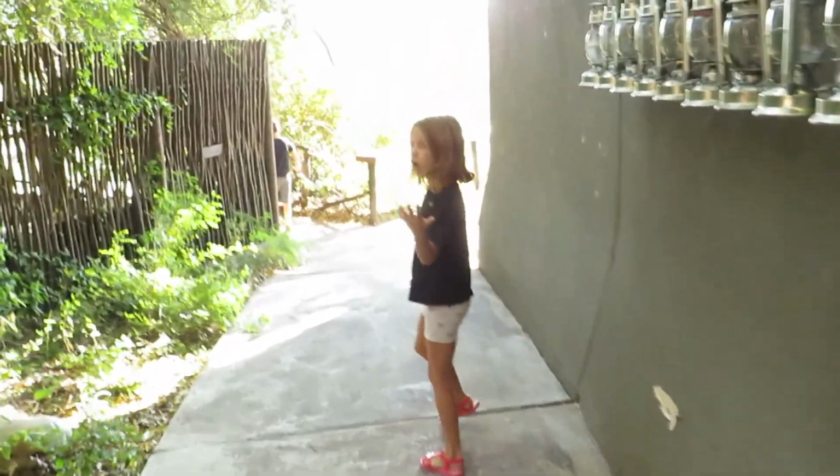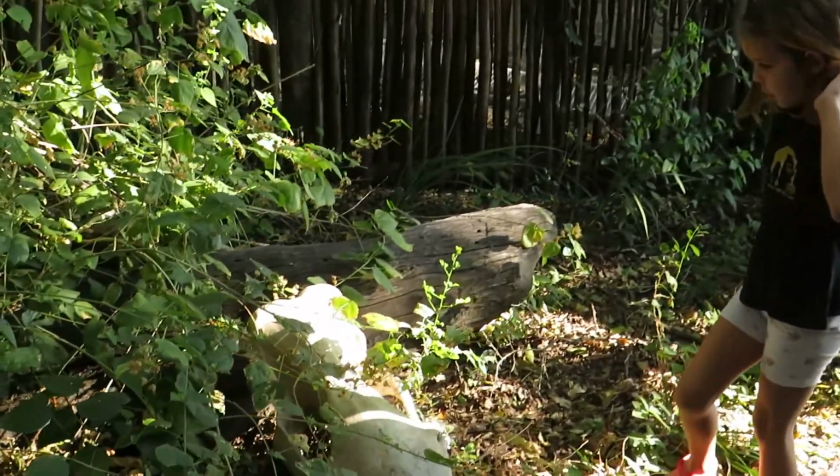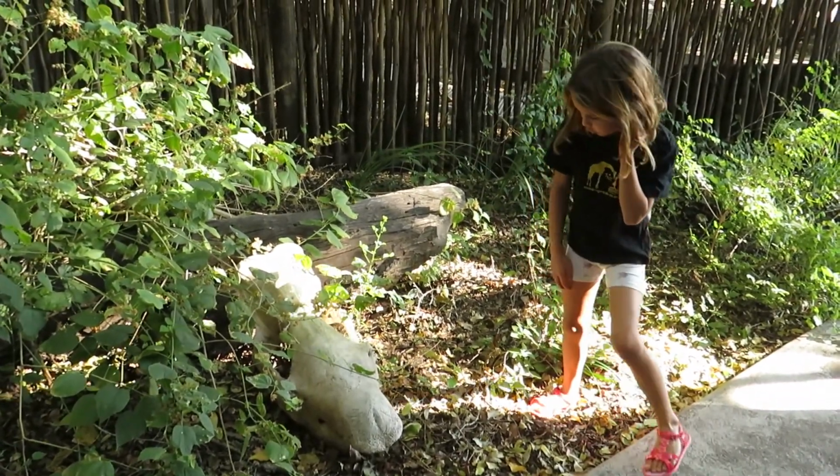Guys, can you see this rhino skull? It's right here. I don't know, is it a black rhino or a white rhino? But we know it's a rhino.